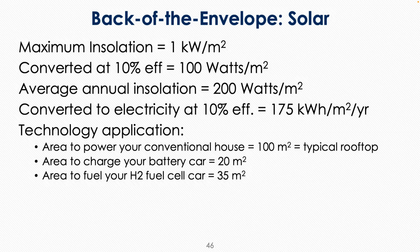To charge your battery car or your fuel cell car, you'd need that amount of area to get solar energy. So I often get asked this question, usually by non-technical people: why not just have solar panels on your car, right? Well, to do that consistently and power all of the electricity in your car, you would want about 20 meters squared of area. And so you would need a giant roof on your car to do that, which isn't really practical.